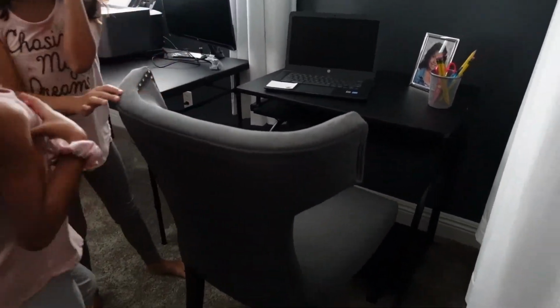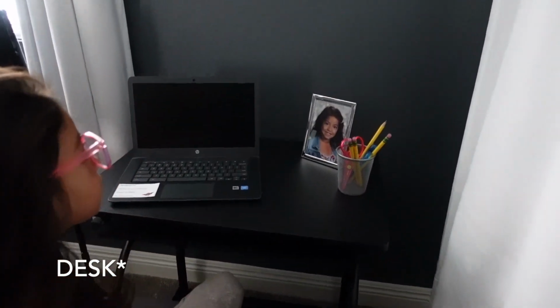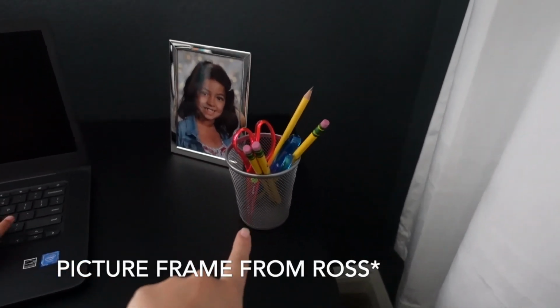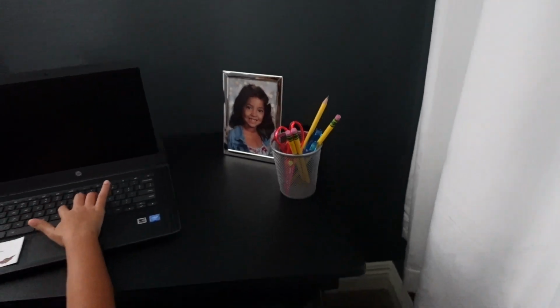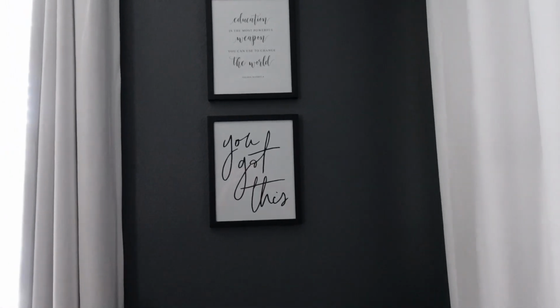Let's talk about the details. All right, we got this beautiful chair. We got these chairs at Ross. We got the tables on Amazon, as well as the picture frame. I already had these. They were from Dollar Tree. They got their Chromebooks ready. We got some quotes printed out here. We got pencils. We got the frames at Hobby Lobby.